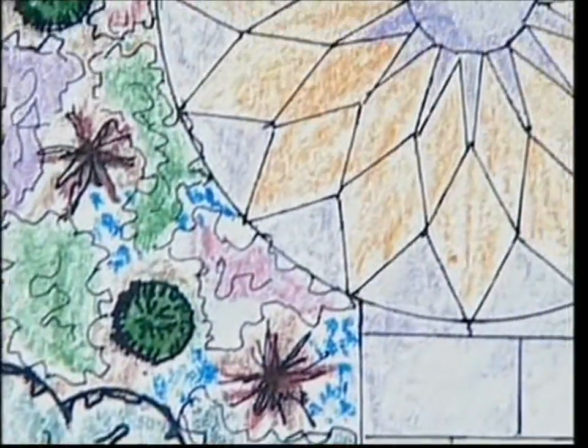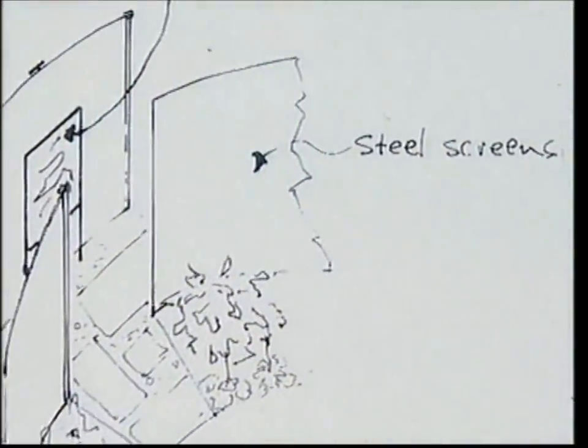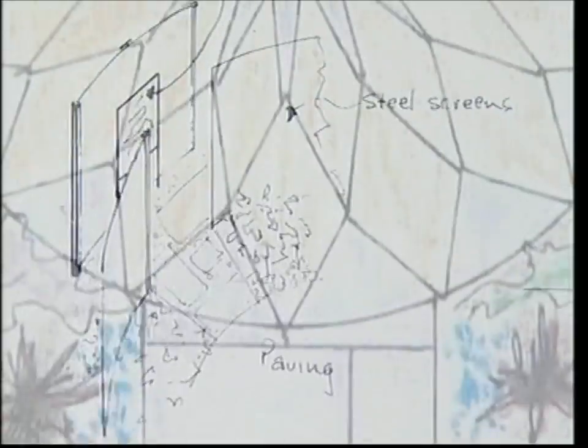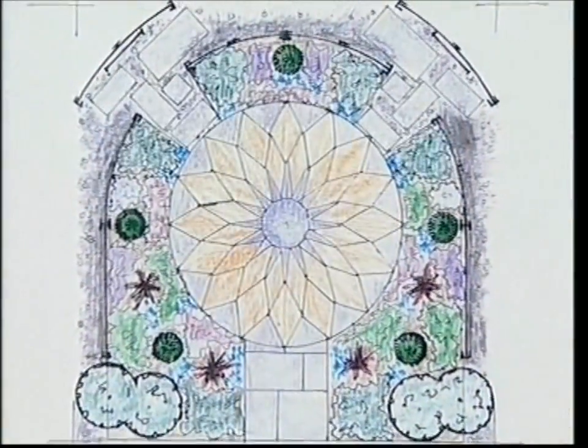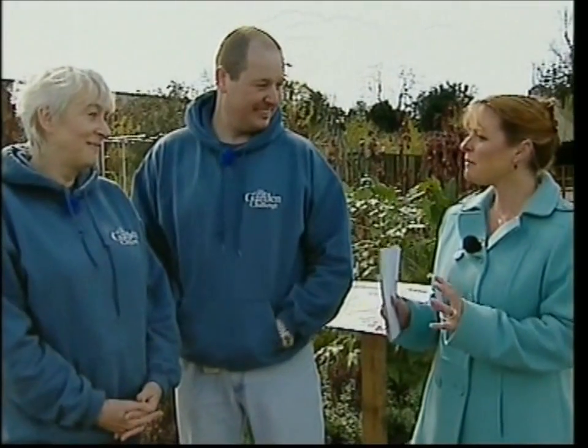Kate and Mark used a mixture of pre-cut landscape products and original artwork to create their steel and stone design. Glass panels and aluminium screens overlook an ornamental petal circle of stone in the centre, accented by evergreen planting. You wanted a high-impact contemporary courtyard, didn't you? We did. Yes. Let's see how steel and stone turned out.